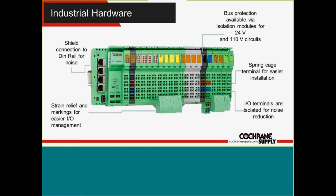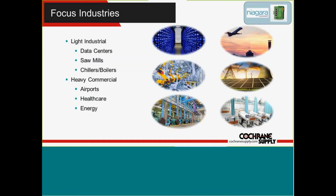And we talked about some of the things that are important from an industrial perspective. We talked about isolation of I/O. We talk about DIN rail mounts, and DIN rail is the standard for a lot of industrial applications. It's being able to have a shield that connects to the DIN rail to take that noise out. It's more Ethernet ports, because we need more space in the cabinet, so adding another switch is not something we want to do. It's also protection between your 120 and your 24-volt systems to avoid noise, and then spring cage connections as well, which makes your terminations much easier. So those are some of the things we've brought into this world of Niagara with a more industrially graded controller. We talked about some of the applications this controller might make more sense for.